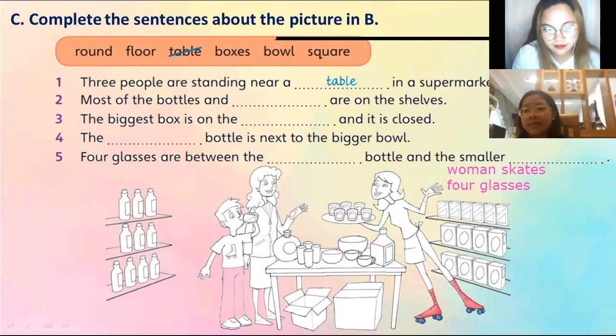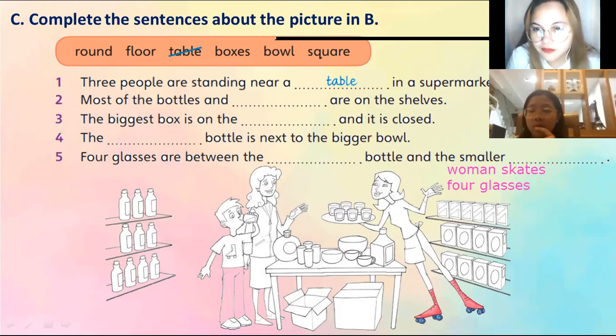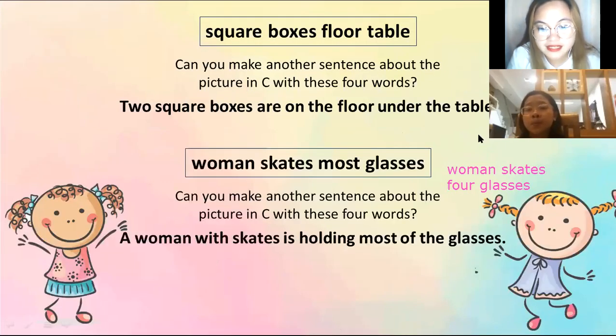That's correct, Laura. Okay, now let's look at the answer here, if it's the same answer as yours. Okay, a woman with skates is holding most of the glasses. Okay, it's not four, it's most, but you're correct. Your sentence is correct. Okay, so now Laura, very good. You got the high score and you answered all the questions correctly.